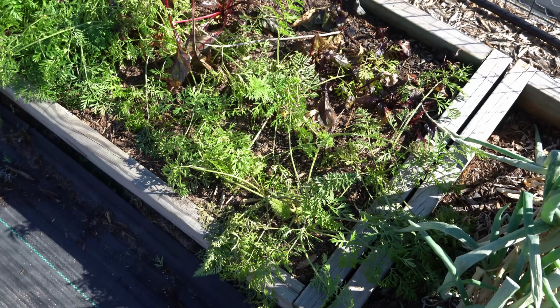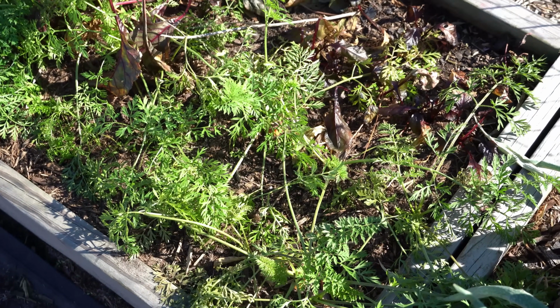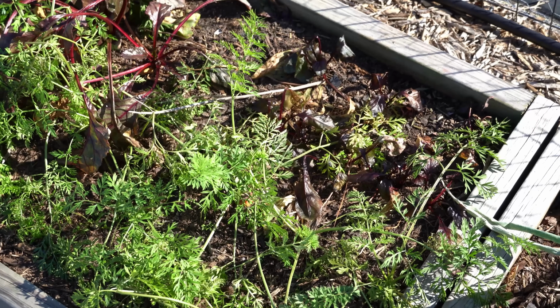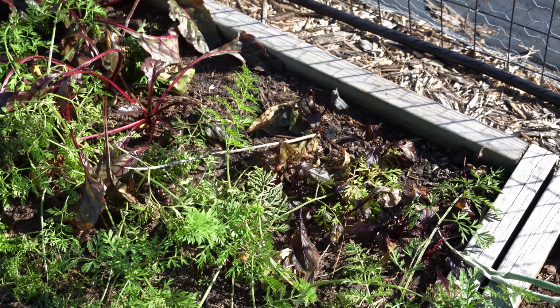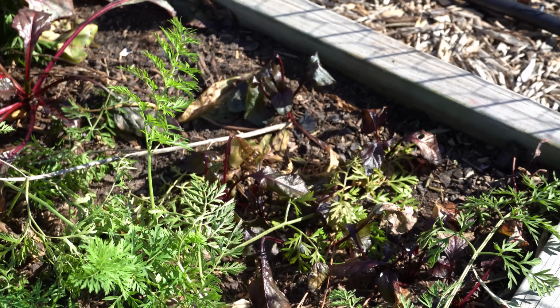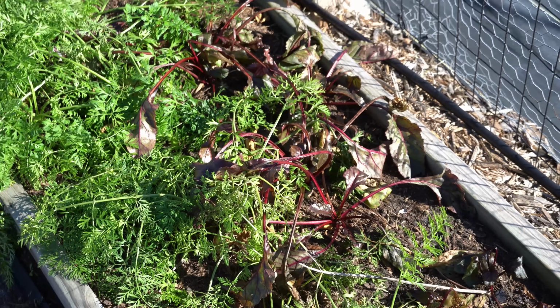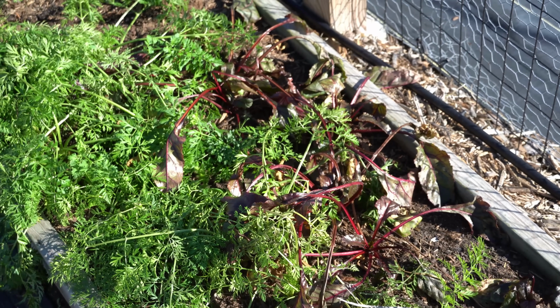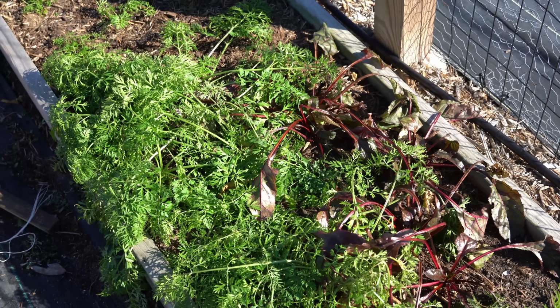So as I mentioned, these are the carrots that were not covered right here. They're totally fine. Some beets on the end right here, they were not covered, and as you can see, the foliage is burnt, but I think they're going to recover. The actual beetroot underground should be fine. These beets and carrots right here all were covered, and they look really good. No damage at all to them.